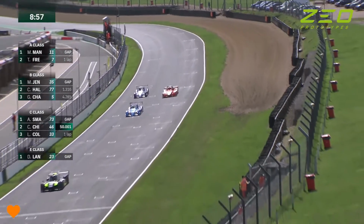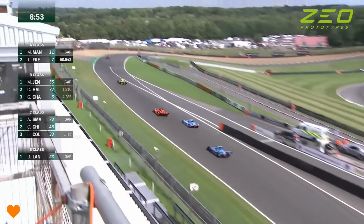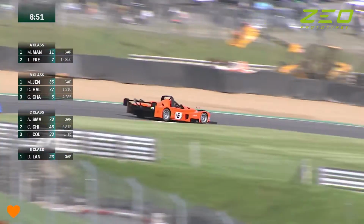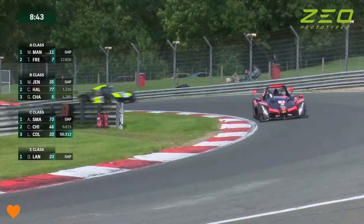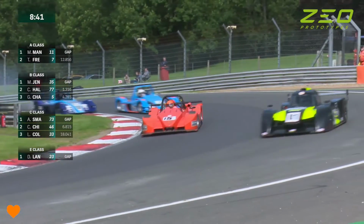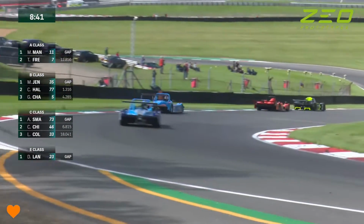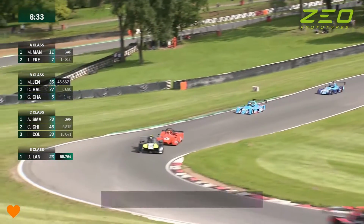There goes the Freemans and their Radical SR10. Also on the comeback trail are the Chamberlains in the CTR01. He blasts past the two. I'm going to say it's Matthew Chamberlain. He blasts past the two MCRs, the Sports 2000 spec MCRs, which of course all those cars that we fit in that series are welcome in ZEO, and they're about to go to combat themselves. Oh, I think there's a bit of contact there between those two. Very, very briefly, but they managed to carry on. So, getting a bit feisty out there in the first ZEO prototype race here at Brands Hatch.